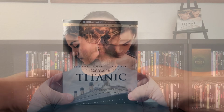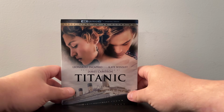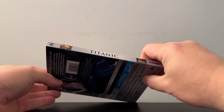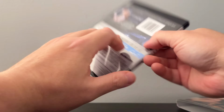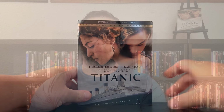All right, we're going to talk about the picture quality and the audio in just a moment, but first, let's do a quick unboxing. Okay, we have the 4K Ultra HD slipcover edition of Titanic. Artwork's pretty familiar, but I think it works, and it tells you pretty much everything you need to know. And we have the back, spine, and interior is the same, and your basic Paramount discs on the interior. Overall, looks good. Now let's talk about the picture quality and the audio.